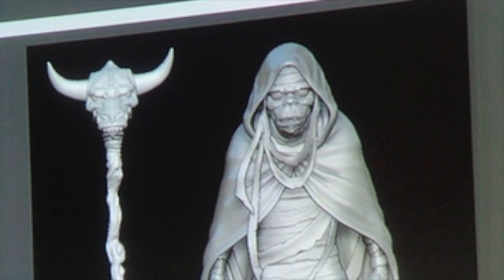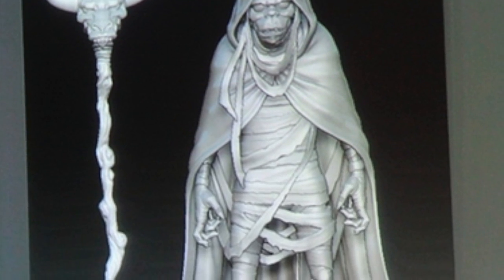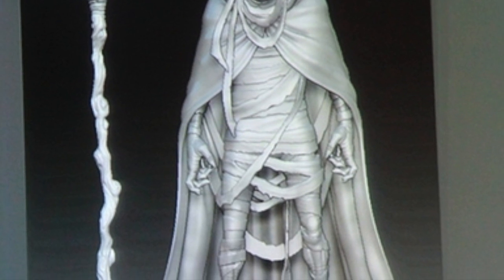So I'd be interested to hear what you think. Do you like the look of these figures? Do you like that they're in scale with Masters of the Universe classics? Did you collect the original ThunderCats?